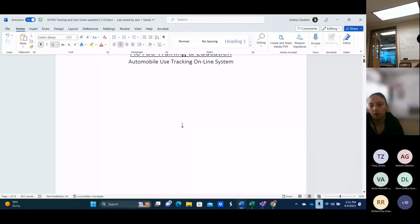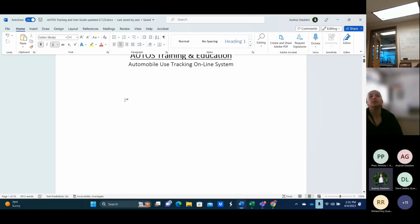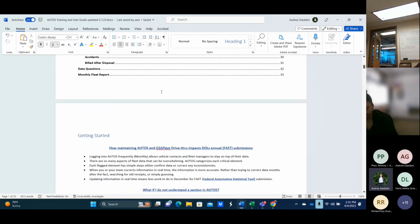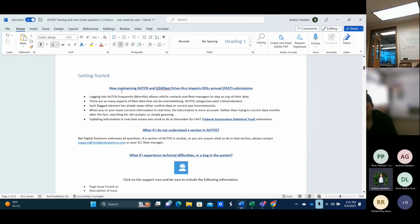Okay. So one of the first things I like to do is just describe what AUTOS is. It's our automobile use tracking online system, and it's a requirement that each government agency have a fleet management system. So you all should have a copy of this user guide. If you don't, definitely let me know. I'll be sending it out as well as the recording after this meeting.